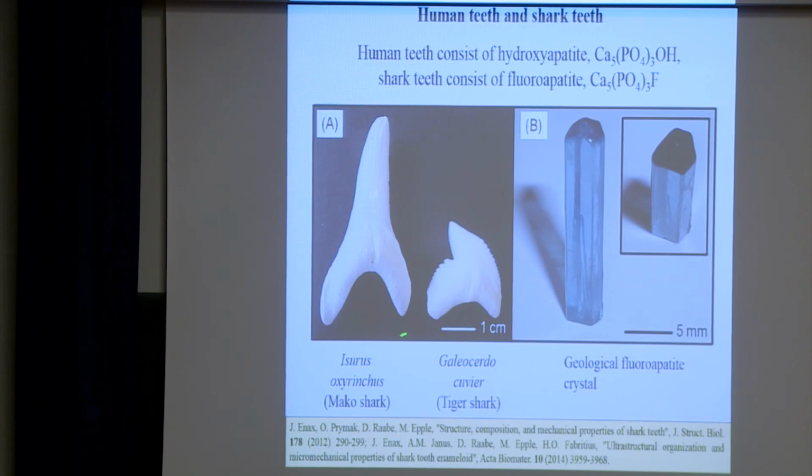So these are two shark teeth from mako shark and tiger shark. This is a geological fluoroapatite crystal which we analyzed for comparison. It has some color because of incorporated transition metals, but it's chemically almost 100% fluoroapatite.